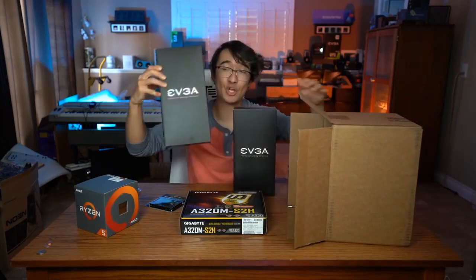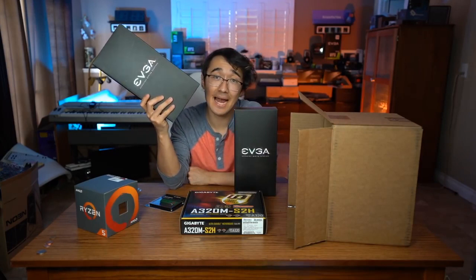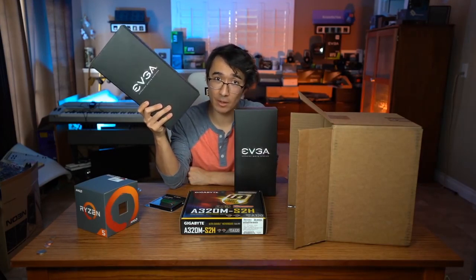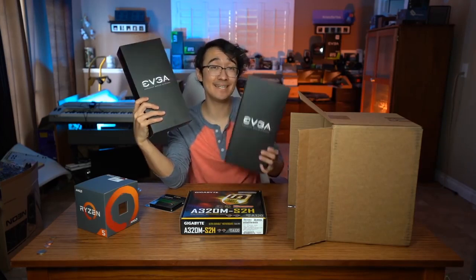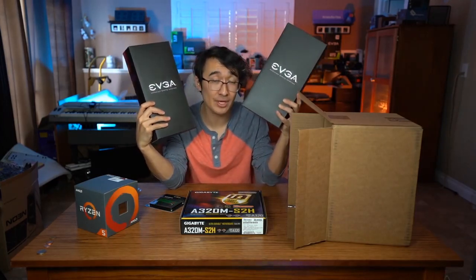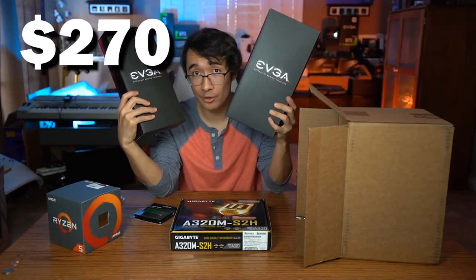There were two cards that I bought specifically for this build, and it's up to you to choose which one you would want to go for depending on your budget. Inside here, we have a GTX 1660 Ti as well as an RTX 2060 XC. The 1660 Ti normally sells for about $280, yet this was available for $220. For the RTX 2060, this card normally sells for $350. However, this was available for only $270.